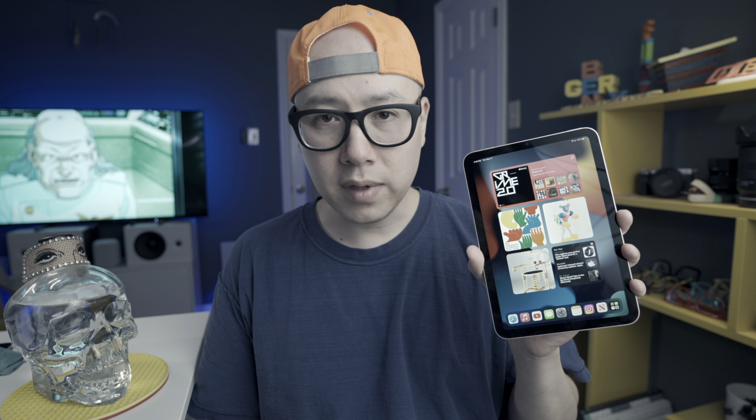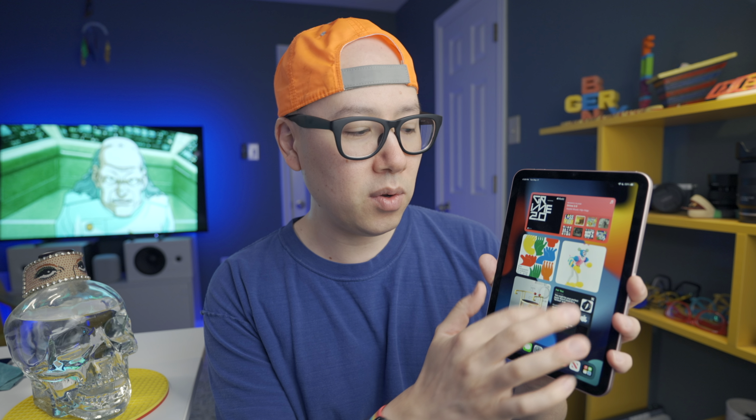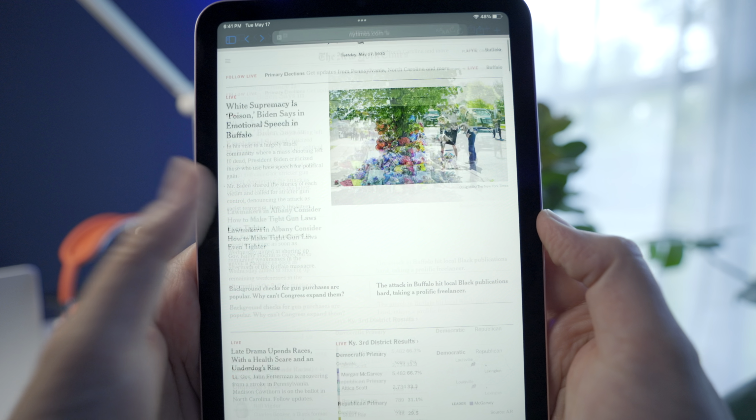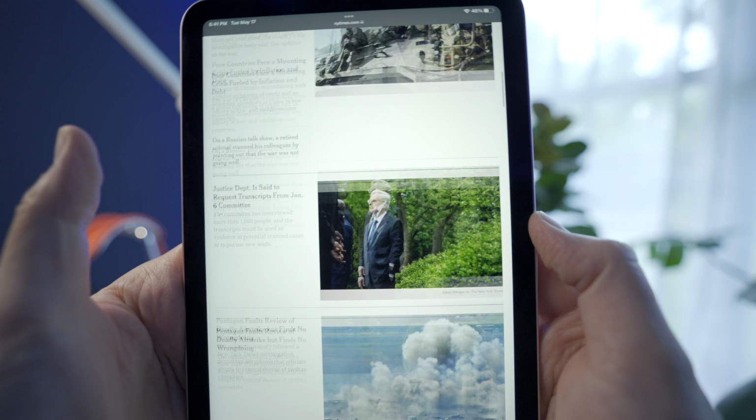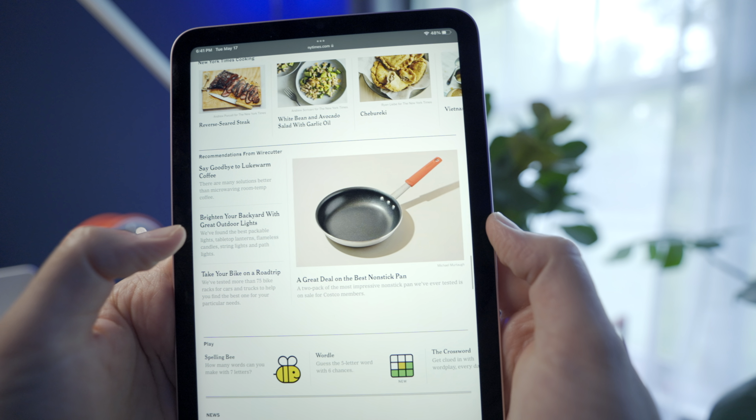So now let's talk about the dark side of the iPad mini 6. All good things must come to an end. So I would say the biggest con of this is the fact that it does not have ProMotion. So what that means is this display maxes out at 60 Hz refresh rate, which makes scrolling and moving through the navigation and stuff a little bit choppy. It's pretty smooth overall because the processor is so freaking fast, but when you're doing stuff like scrolling around a website, it does look kind of choppy to me.